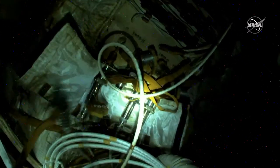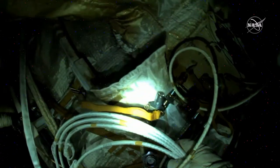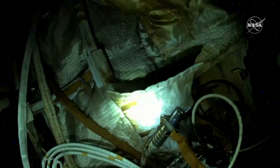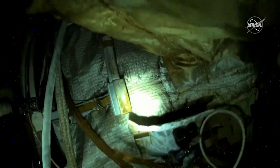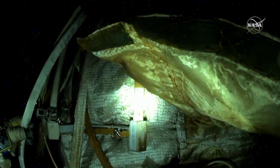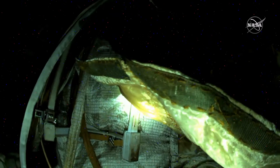Mission Control Moscow, this is ISS. Yes, go ahead. Artyom, I disconnected the connectors. I don't see any labels on it. You mean on the cable? Correct. And I don't see any markings on the cable.